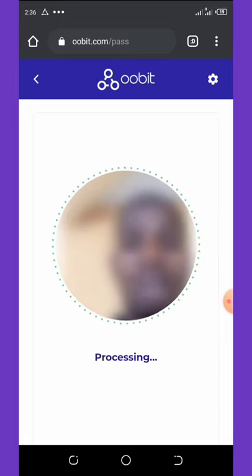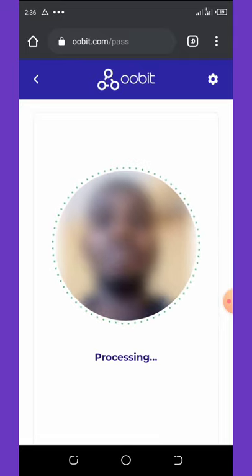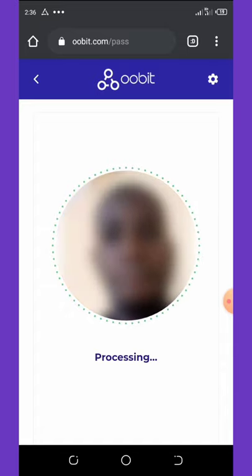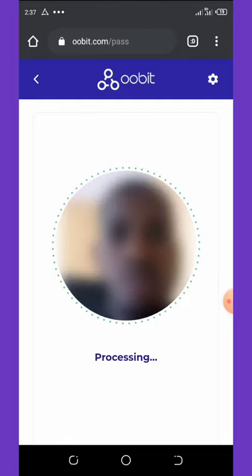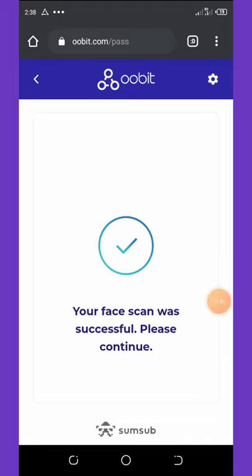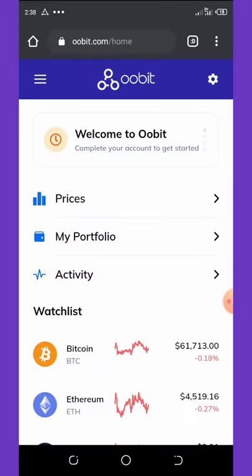Okay, it's processing, guys. It's processing, that means I'm gonna get lucky. It's processing, let's keep waiting. Okay. Let's wait. Okay guys, so you can see that my face is successful. So now we can continue with what we are doing. All right, so now you go back to your dashboard and that's it. Once you go back to your dashboard, it will load up and then you are good to go. So they are reviewing it, and then once they get it verified, you are good.